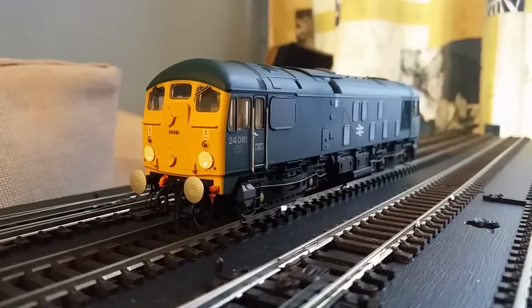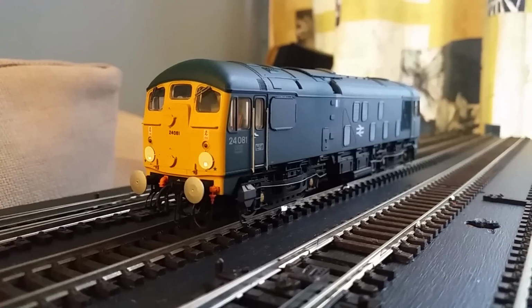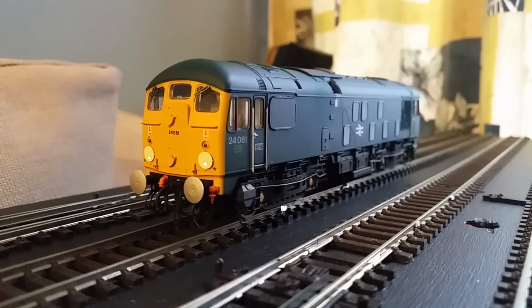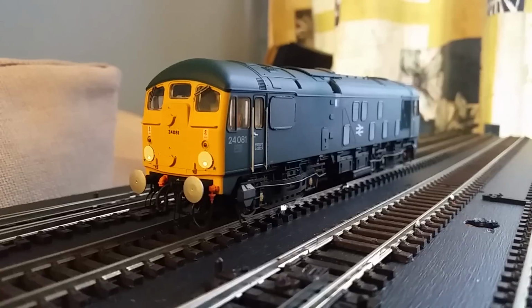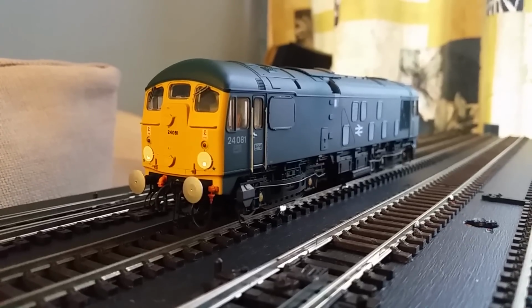24081 in BR blue. The other one, I'm forgetting the number now, but it's in BR green, and it was one of the first locos to be produced as the Class 24. 24081 being the last running in BR service before withdrawal.